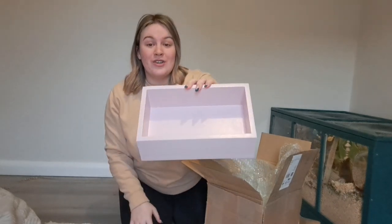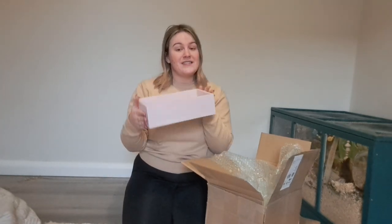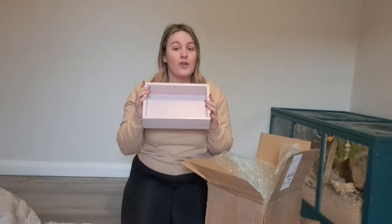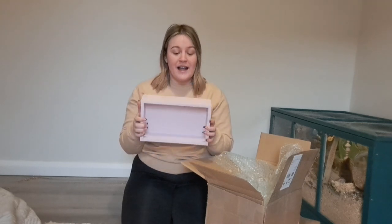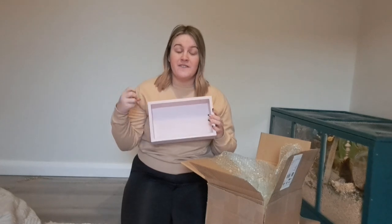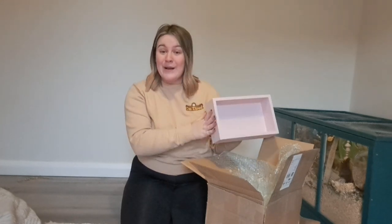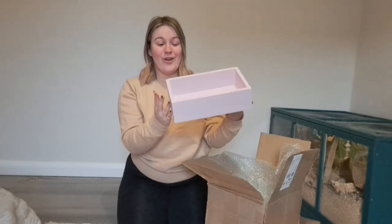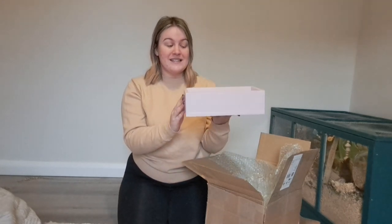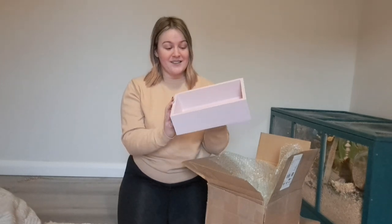This is so cute. The Small Paw Store have these little sand baths that come in a range of colors. I got the baby pink one, obviously. But they have baby blues, they have sage greens, honestly, whatever color you like, they can probably do it. But yeah, the quality of this is literally insane. I'm obsessed. Just look at that, guys.